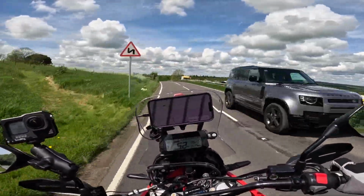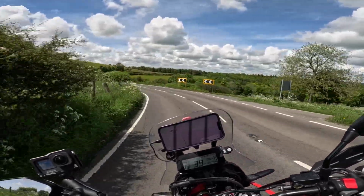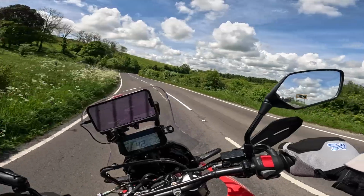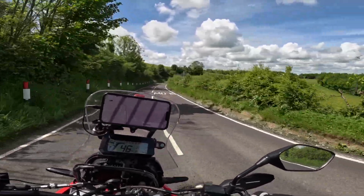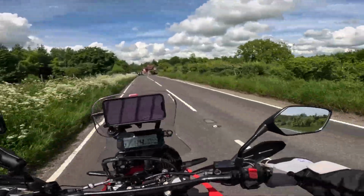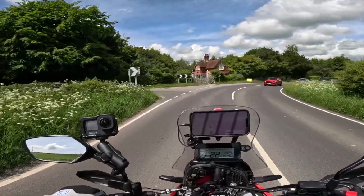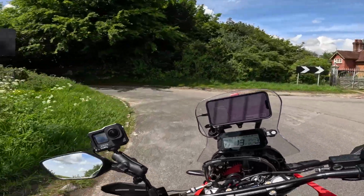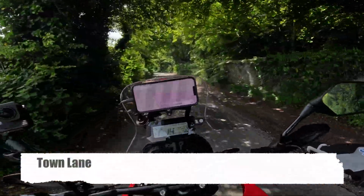So folks, we're just round the corner now from Chalk Pit Lane. So what we'll do, we'll have a nice little ride down the hill and then back up and then grab some lunch and take in the vista. Right, here we go. So this is the lane that leads to Chalk Pit Lane. Don't know what it's called, but we'll get down it and have a look.